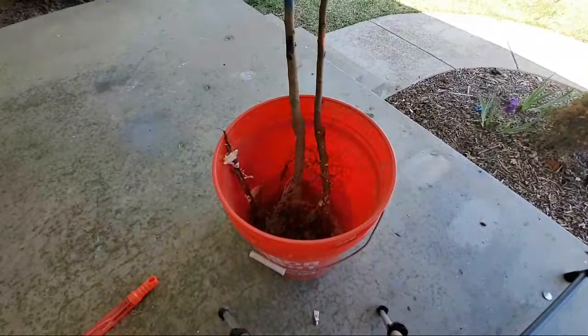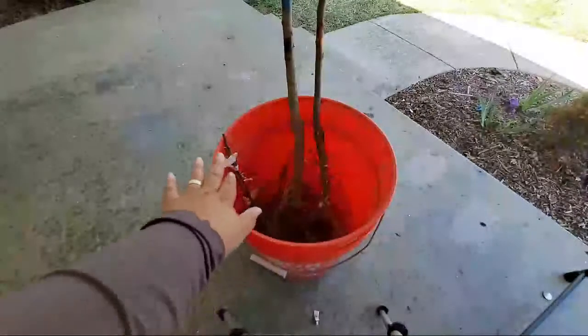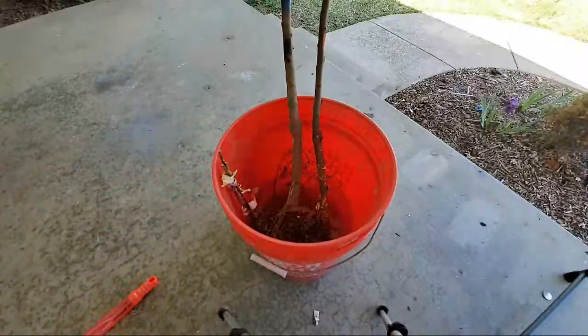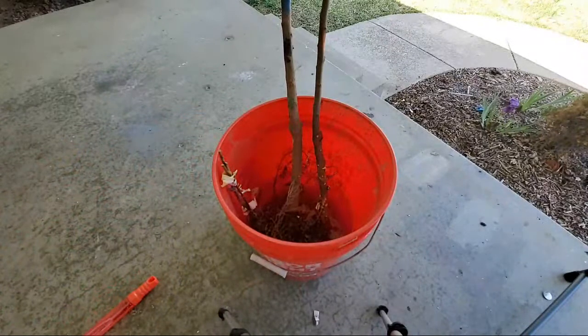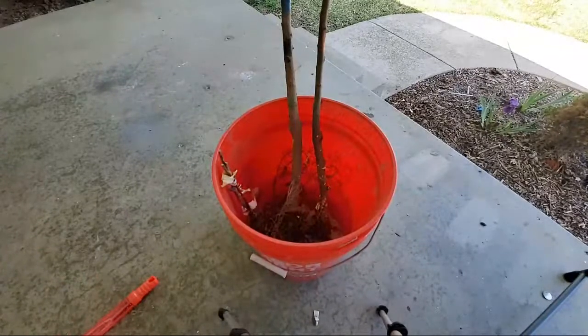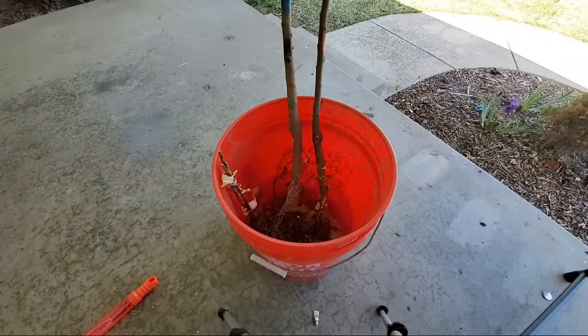Yep. So they're just going to soak here for the next hour or so, and then whenever my volunteer gets here, we will put these in pots. I have a few fabric pots to put them in, and then I have a couple more buckets. Yeah, I grow just about anything.